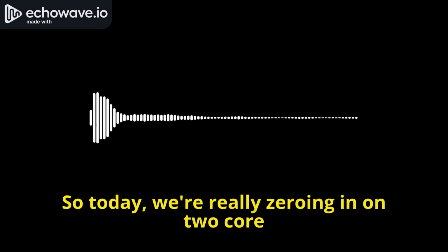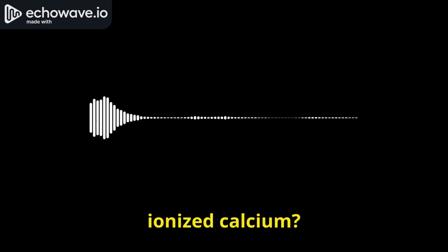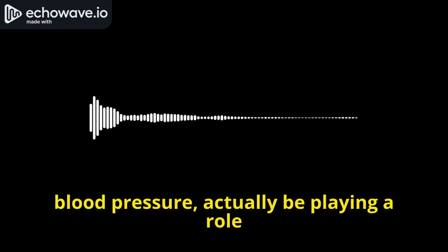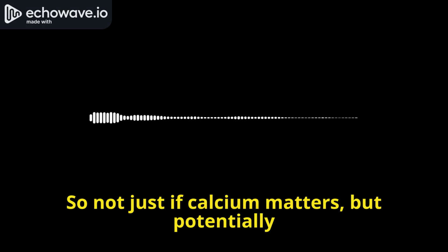So today, we're really zeroing in on two core questions. Okay, what are they? First, what is the relationship between low ionized calcium, they call it iCa, in that first 24 hours in the ICU, and a patient's chances of survival? Right, the core question. And second, could something seemingly different, like their blood pressure, actually be playing a role in that relationship? Is there a connection there? Okay. So not just if calcium matters, but potentially how it matters, maybe through blood pressure.